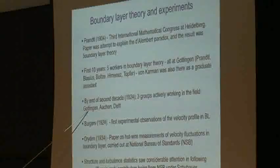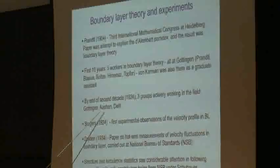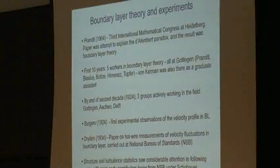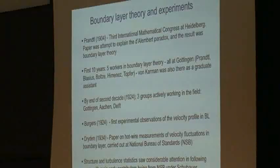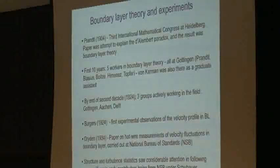By the end of the second decade, so 20 years after the paper was published, there are still only 3 groups working on this problem. Again, Göttingen doing the bulk of the work, von Karman at Aachen and at Delft. And Burgers was the person leading that charge. And he reported, in 1924, the first real observations of the velocity profile in the boundary layer.